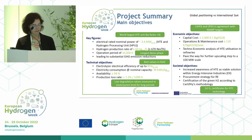You see here the value of electrical efficiency which is targeted, 85% LHV, which corresponds to an electricity consumption at nominal capacity of 39 kilowatt hours per kilogram. We would like to demonstrate a very good availability, above 98%, and also a very low production loss, below 1.2% per 1,000 hours, fully aligned with the multi-annual work plan targets.